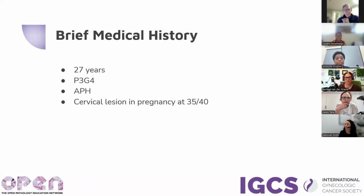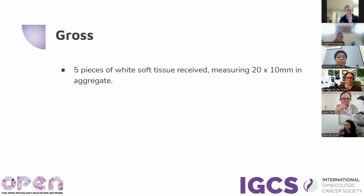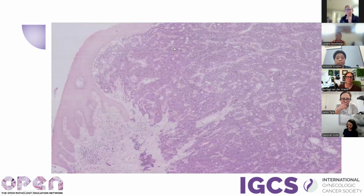It's a 27-year-old para 3 gravida 4, who presents with antepartum hemorrhage and was found to have a cervical lesion at 35 weeks. A biopsy was done and sent to us. Grossly, just 5 pieces of white soft tissue were received, and in aggregate they measured 20 by 10, so not a lot of tissue received, but from that big mess.